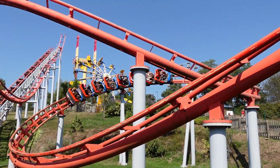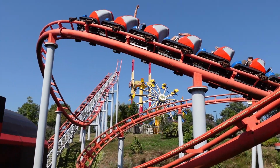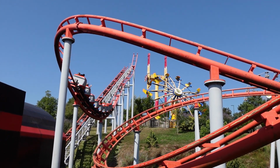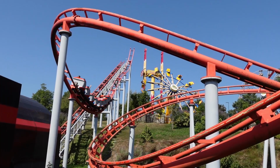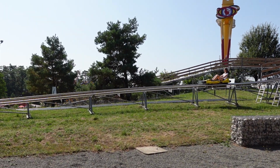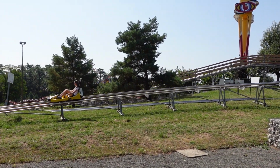There's no need to rush at this park because it doesn't get the high crowds of the country's larger parks. Even though I visited during peak summer season, most things were walk-ons. The longest lines I encountered were 10 minutes for the bobsled and alpine coaster.